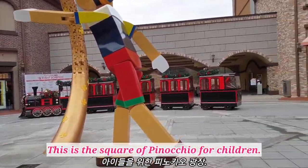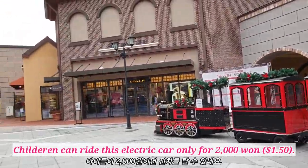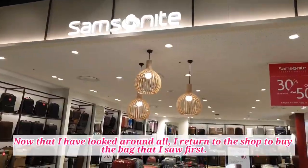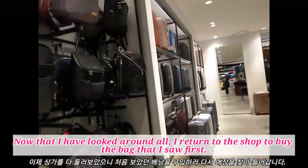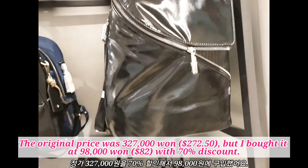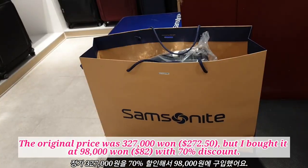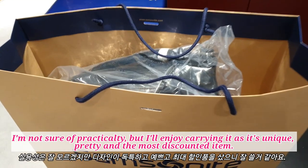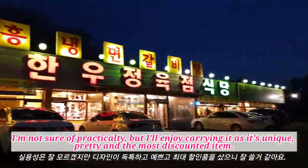This is the square of Pinocchio for children. Children can ride this electric car only for 2,000 won. There are cafes. Now that I have looked around all, I return to the shop to buy the bag that I saw first. The original price was 327,000 won, but I bought it at 98,000 won with 70% discount. I'm not sure of practicality, but I'll enjoy carrying it as it's unique, pretty, and the most discounted item.